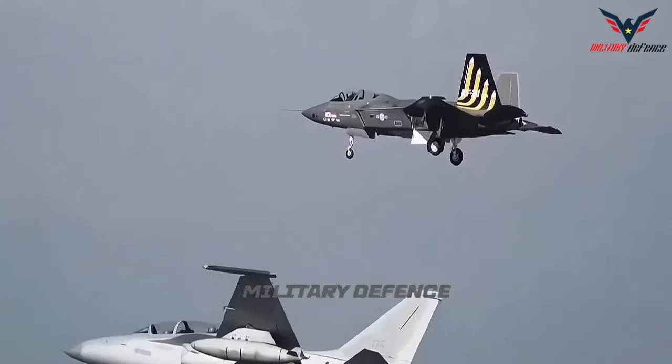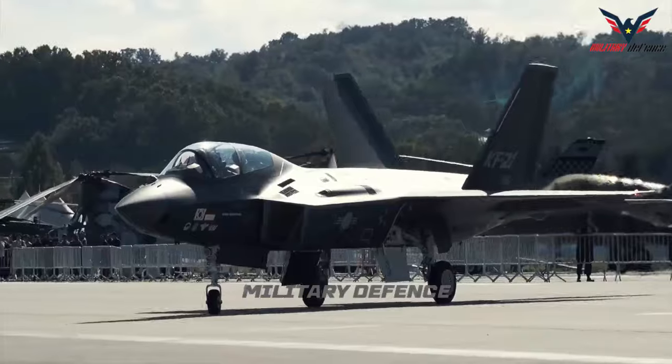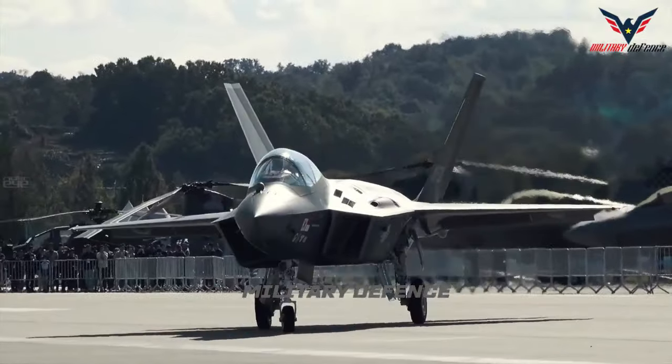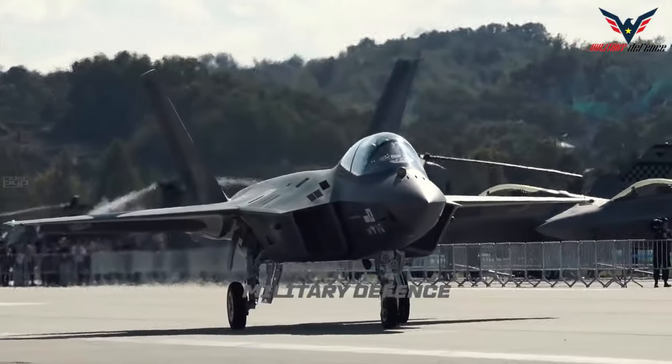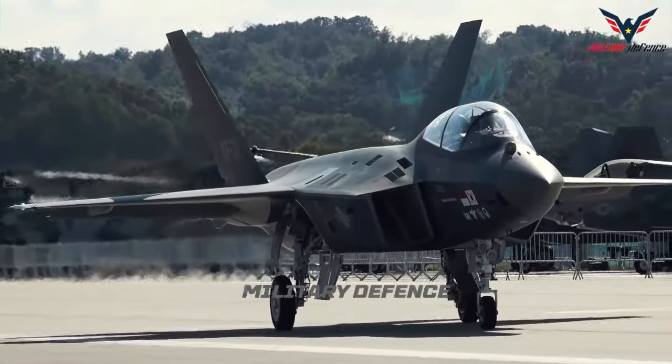Other combat aircraft that use probes and drogues are the French Rafale and multinational Eurofighter, as well as the F/A-18E/F Super Hornet and the F-35B and F-35C variants of the Lightning II.